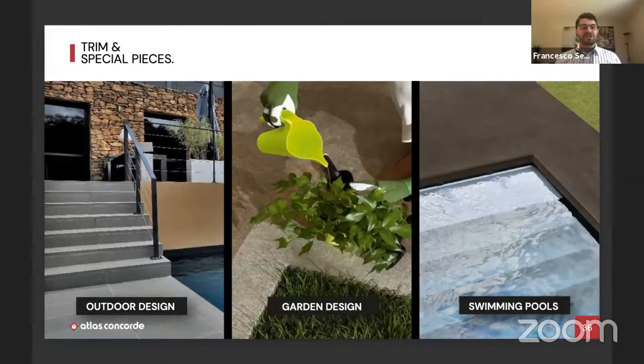So every collection in Atlas Concorde has a whole load of different sizes, looks, and it also has special pieces which are standard. We are a manufacturer, and we can do bespoke manufacturing for you if minimum quantities are respected. But we also have standard pieces, which you don't have to ask for bespoke manufacturing for, which I think is a good plus. We manufacture steps in a whole load of different thicknesses, widths, and heights. We also have special garden pieces, or special pieces for swimming pools. These pieces are cut to shape by a hydrojet with high pressure water and sand, so we can do grids, corners, and so on.